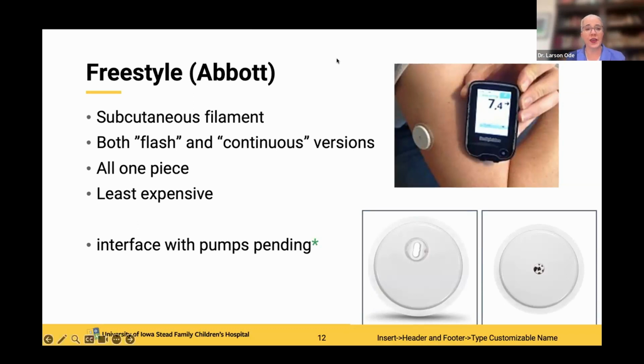And so the thing about the Freestyle meter is that it is all one device. So there aren't the two parts like there were on the other one, where the part with the filament is separate from the part that sends the data. And that's kind of nice because with the separate ones, you have to save the transmitter. And I definitely have had patients accidentally throw those away, and it's a problem. And the nice thing for this one is it's all one piece. It's also pretty small. So you can see in this picture, it's attached to this person's arm, which is how you wear it. The white part is the device. And then this part around here, that's the tape that holds it on. And there's two models of the Freestyle that are currently available.